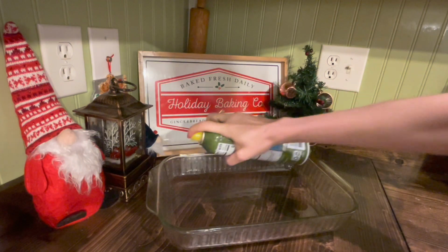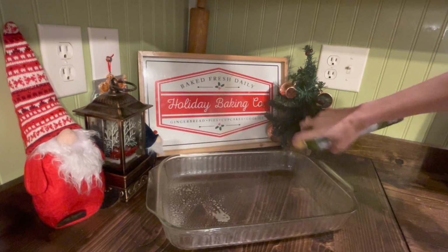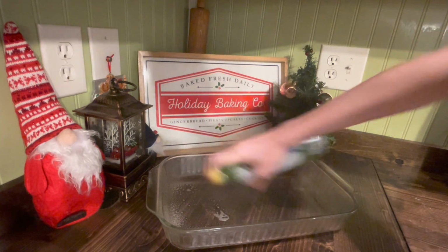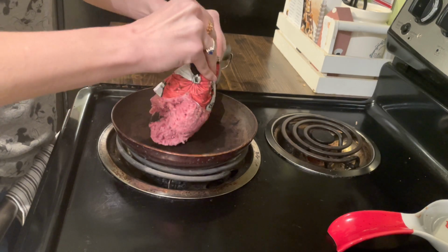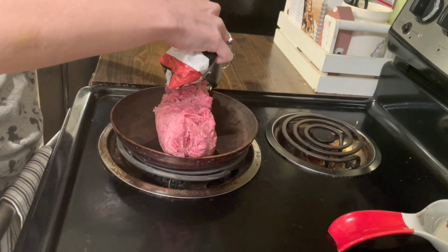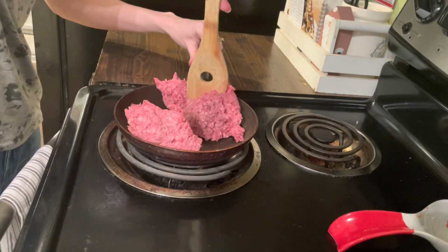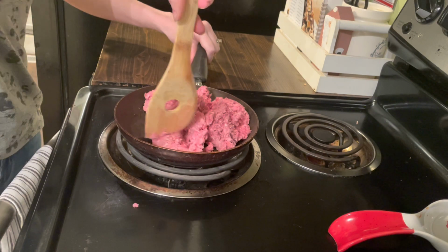Alright, so to get started, the first thing we're going to do is just spray our pan down with some cooking spray. I like to use this olive oil spray, and I like to coat it really good because my stuff tends to stick. Next, you just need to brown your meat in the skillet. Like I said, the original recipe called for Italian sausage, but I had some hamburger meat on hand, so I just decided to use that.